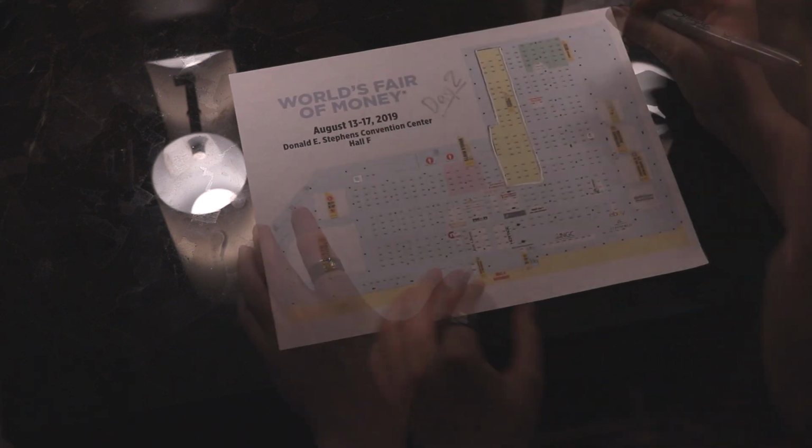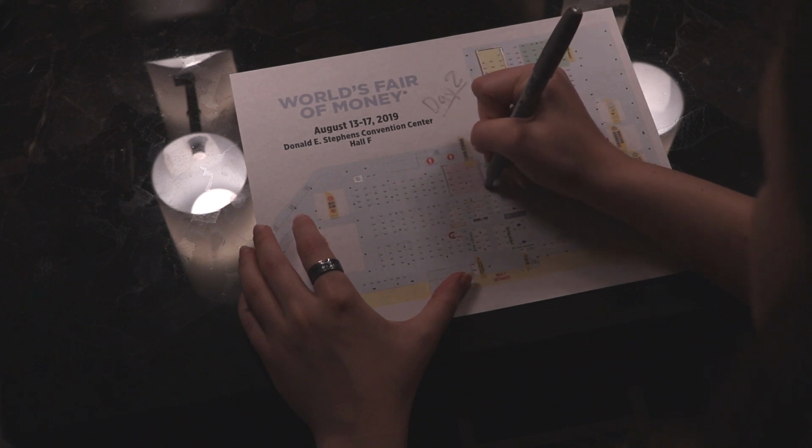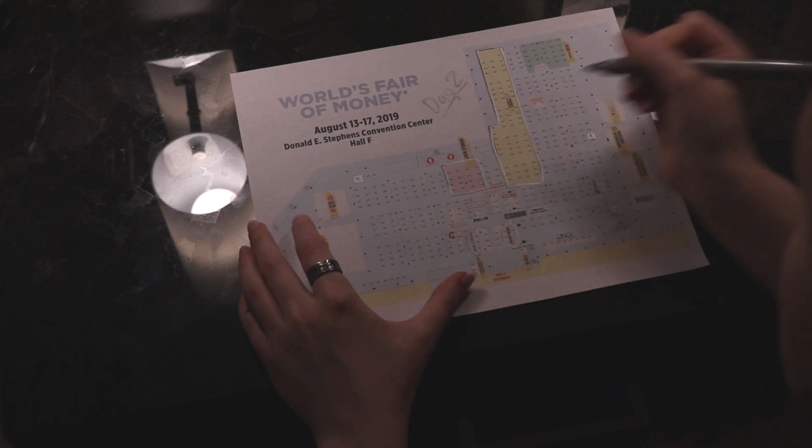And we're also going to look at the World Mints section, which is fairly large and should be pretty interesting to see who all showed up. And we're also going to take a look at the auction offerings from Stack's Bowers and Heritage. So we've got a full day of stuff to look at, and it should be fun.